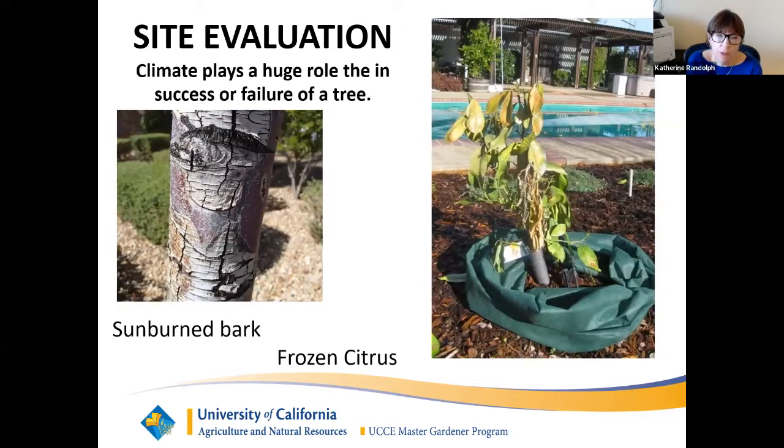So on the left, we have a plant that has sunburn because it got too much heat. That's something that you can often address when you're doing pruning, but that's going to be a different class. You need to be careful that you're not putting something in a place where it's going to burn the bark. On the right, we have a citrus that froze. It looks like they either forgot to put the cover on at night or the cover wasn't enough.